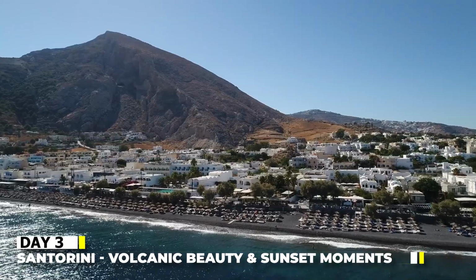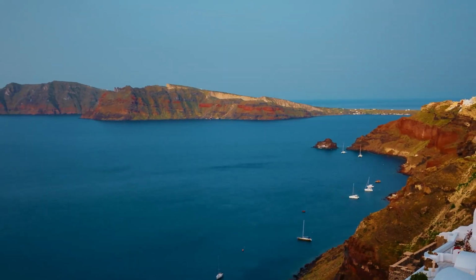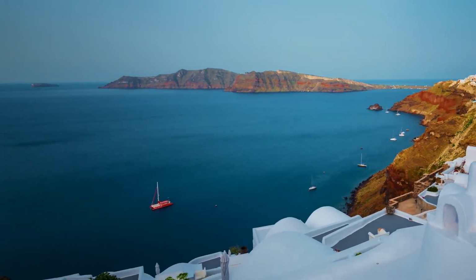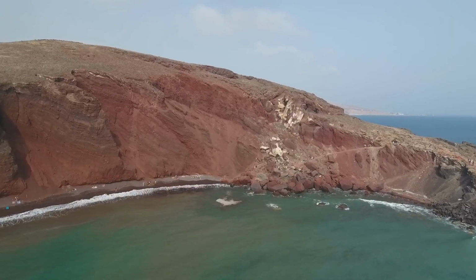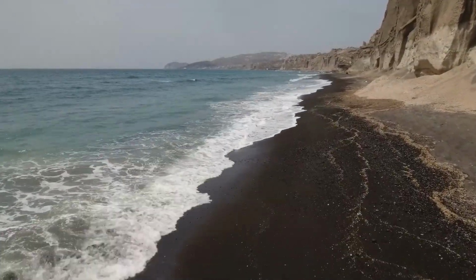Day 3, Santorini, volcanic beauty and sunset moments. You're midway through your trip and Santorini beckons, a volcanic marvel where sheer cliffs plunge into the shimmering Aegean, forged by a primeval eruption that still echoes in its wild beauty.